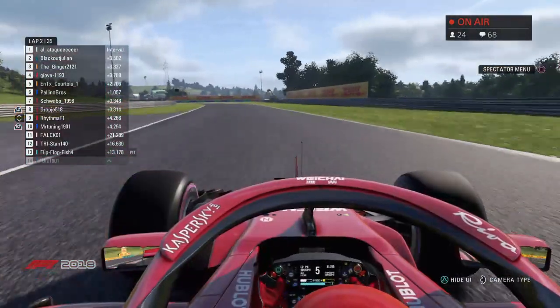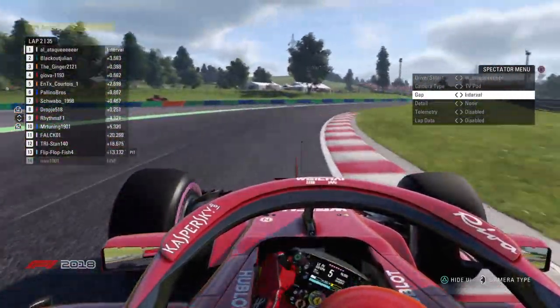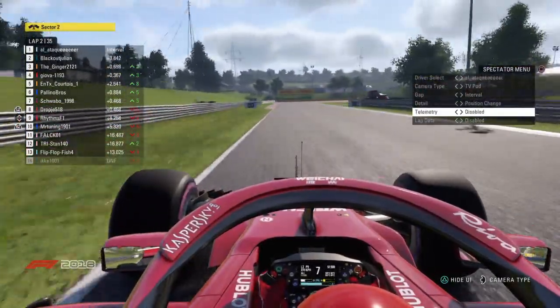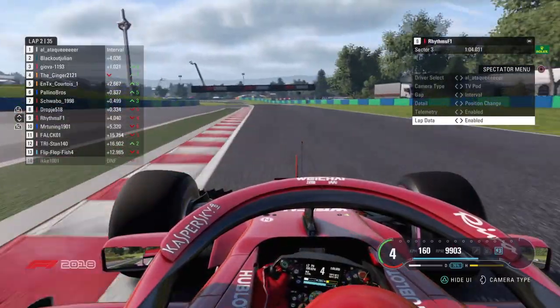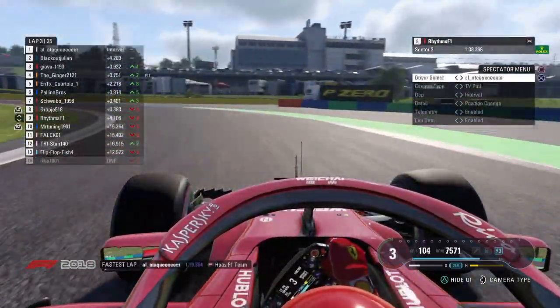Going to change the camera type for now, also going to set some proper telemetry. Sorry about that again, I forgot to tamper with the settings. Let's enable all of this. And there we go.